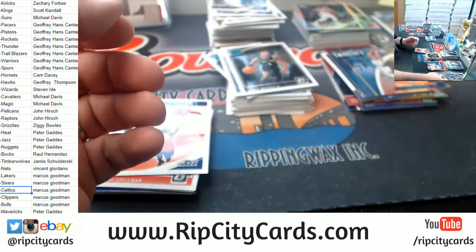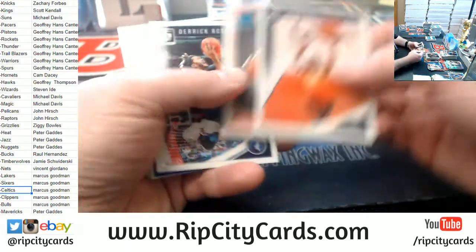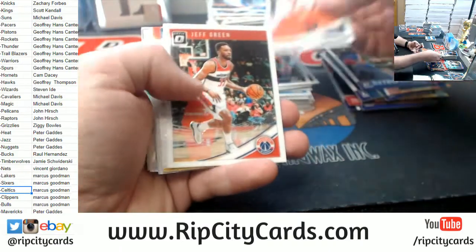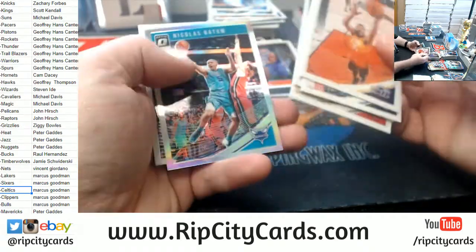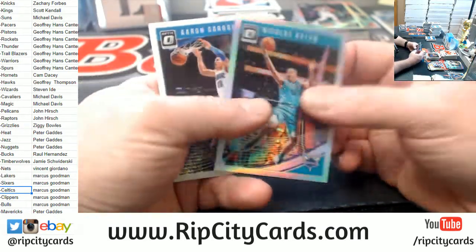Yeah, we started off kind of slow. I mean, the stuff looks very nice, but started off slow, and then it just exploded at the end with the Baker, the Darnold, and the Michelle. Well, I mean, started off good, though, really, with the two dual autos.